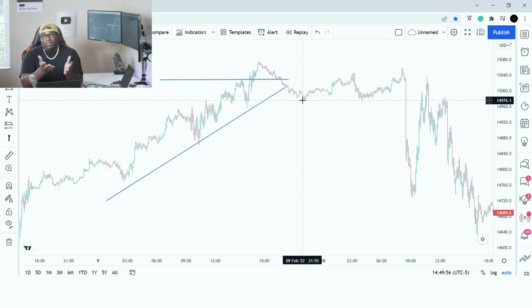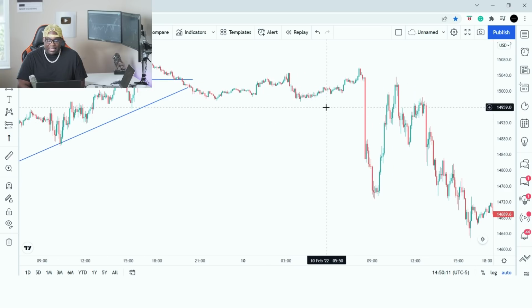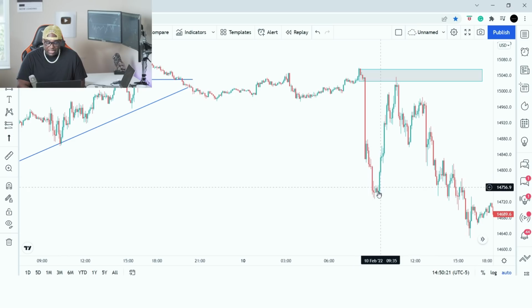Now, this could be a temporary reversal, but at the same time, right now, the way I'm looking at this is, okay, the sellers most likely are in control. I want to look for a short opportunity. So notice how it came back to this supply right here, okay? Now, this up move right here, guys, that's not a trend. That's just a pullback because we had a crack, okay, and the market is pulling back. So I like that. That's what I like.